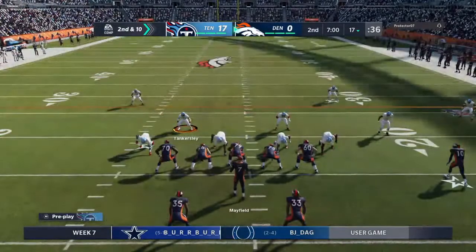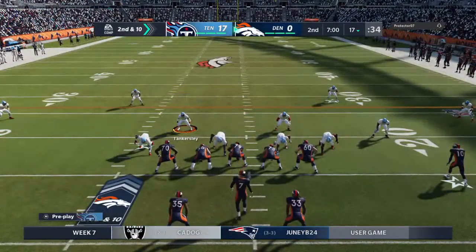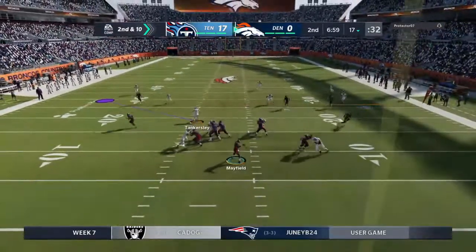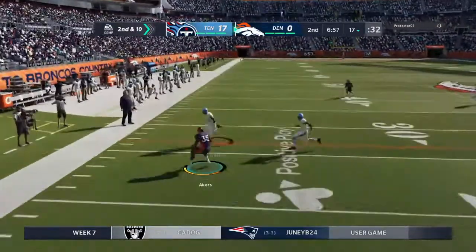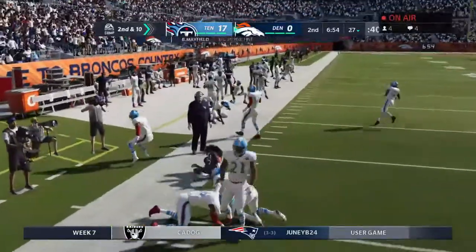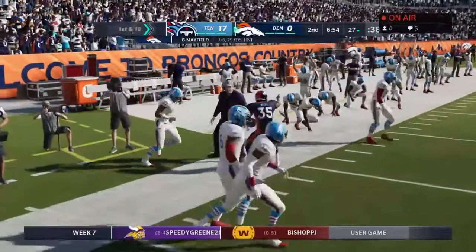Broncos in possession of the football. This is going to be a pick. Incoming pick. Second and 10. From the gun, Mayfield. He'll get this to Akers out of the backfield. And he'll take this across the 25 before going out of bounds.